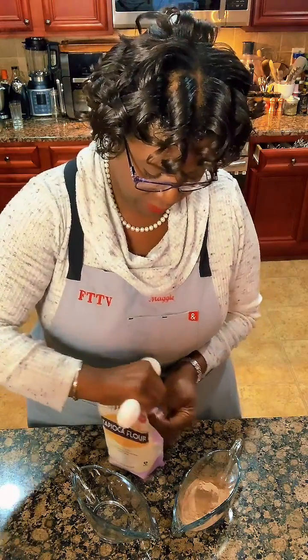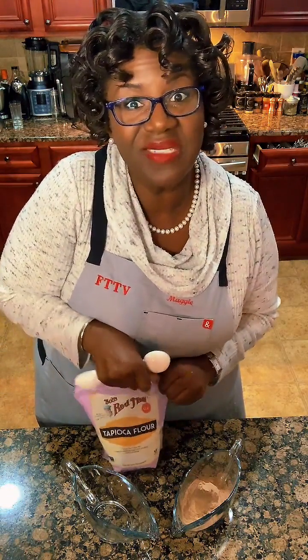I think there's some other bread recipes that I've seen. This is one of those ingredients that a little goes a long way.